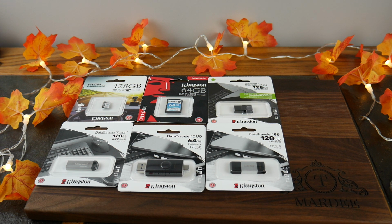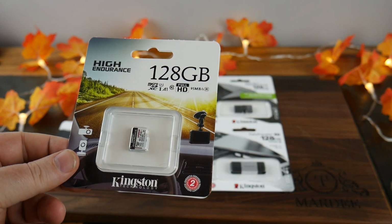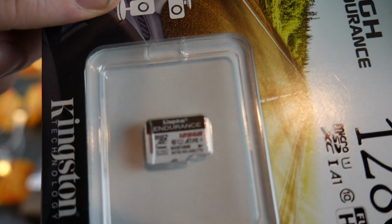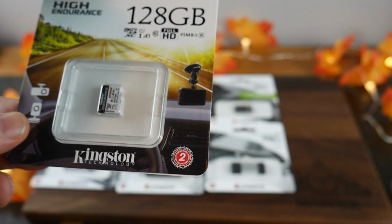But anyway, let's just go down the list. I'll have a link in the show notes for all these new products. Again, usually from Kingston, you're going to get quality gear. So the first thing we're going to look at is a micro SD card. This is a high endurance. This is 128 gigs. Remember, 128 gigs on that little tiny micro SD card.